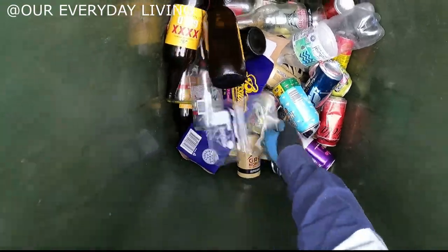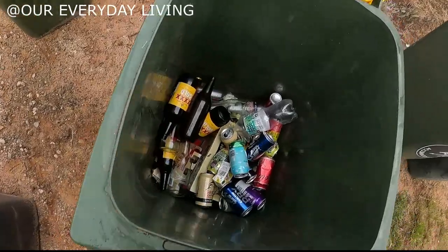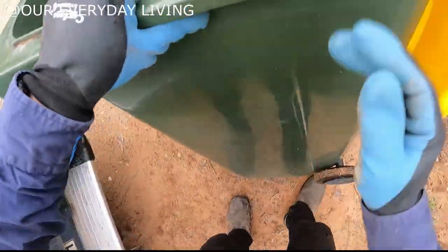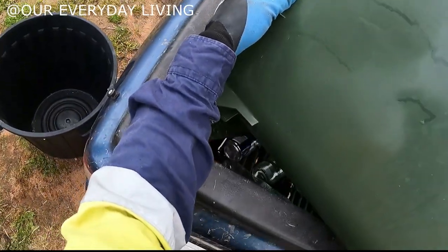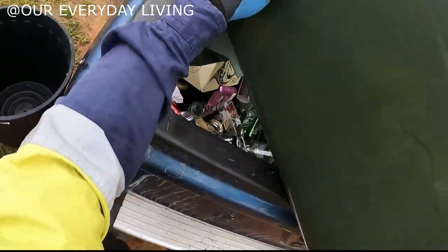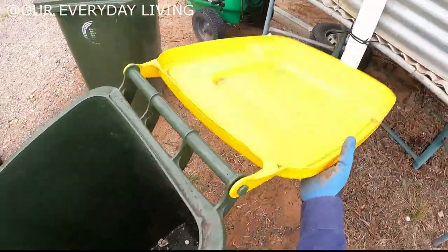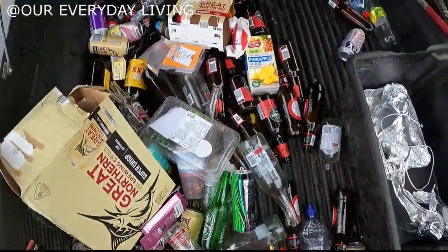Well, wondering if I take the rubbish out, take the crap out of it, just pour it straight in. I think I'll just pour it straight in. It's just as easy. Quick and simple. Right, now we just get the rubbish out. So much easier.